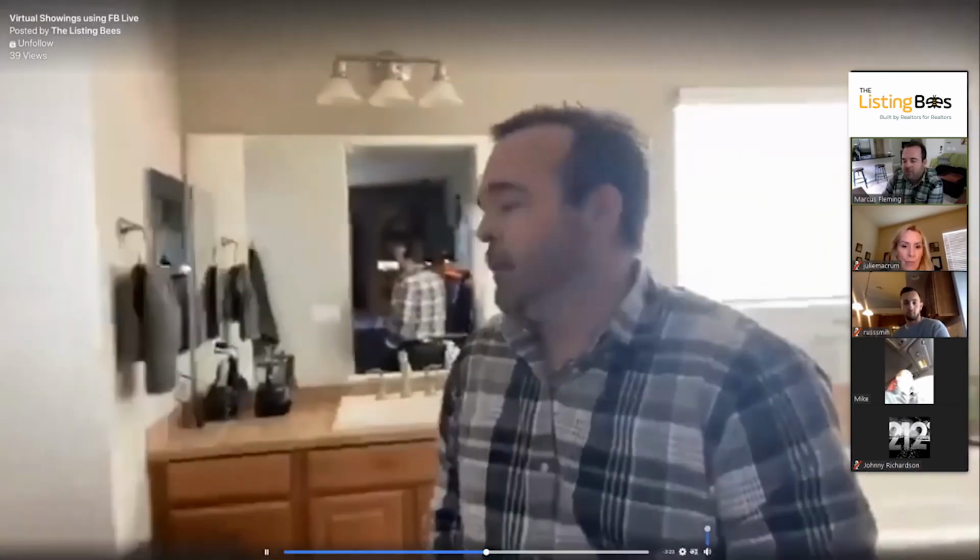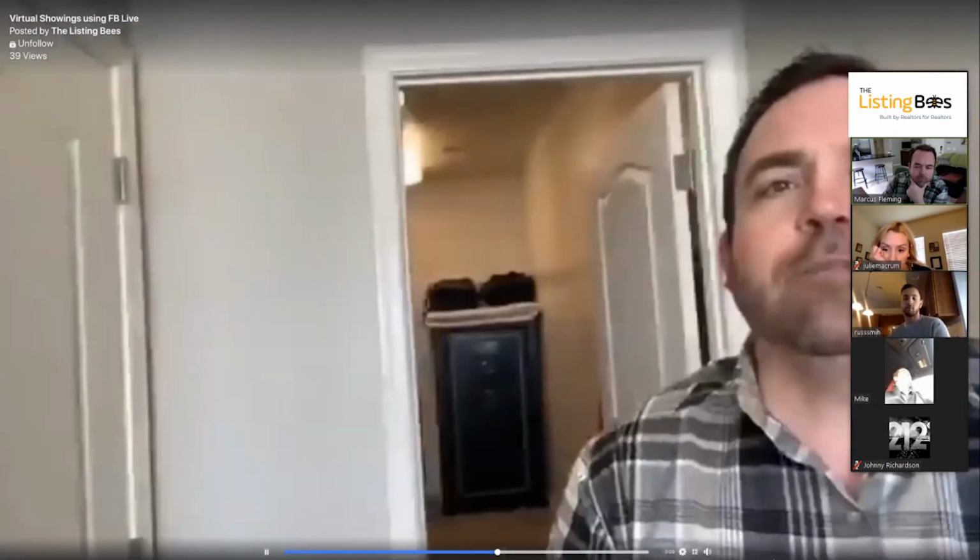Here's your master bathroom. You've got dual vanities and a garden tub. For the most part, this is more helpful for the agent, it's not so much for how to do and sell the house. Just like talking points and stuff to talk about with the agent and whatnot.